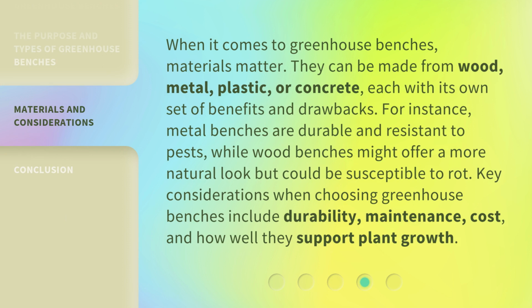When it comes to greenhouse benches, materials matter. They can be made from wood, metal, plastic, or concrete, each with its own set of benefits and drawbacks. For instance, metal benches are durable and resistant to pests, while wood benches might offer a more natural look but could be susceptible to rot. Key considerations when choosing greenhouse benches include durability, maintenance, cost, and how well they support plant growth.